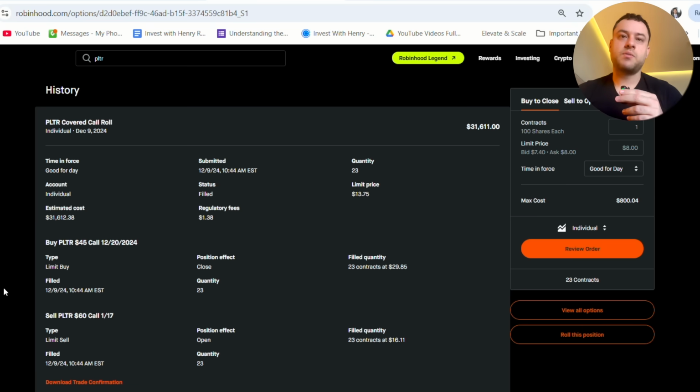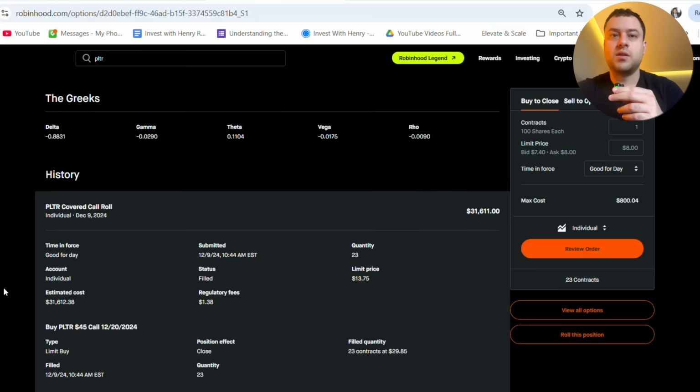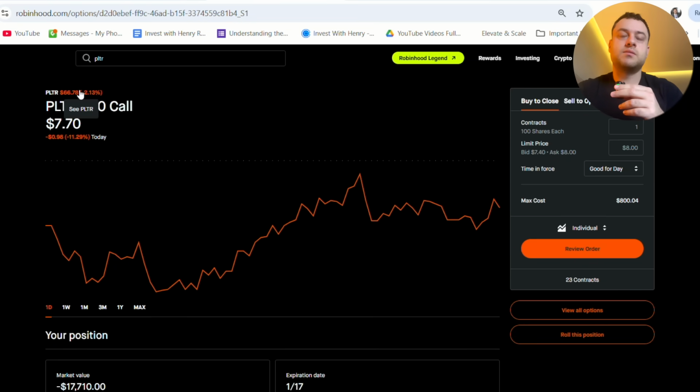Well, I had Palantir 45 calls. As Palantir overreacted on the upside, I ended up buying back a 45 call and selling a 60 covered call. I did pay a lot of money to do this, but I also collected a lot of income off of selling the covered call, versus if I didn't sell the covered call, I would have had to pay a huge price. Now that Palantir is down, my covered call here is up a lot of money.